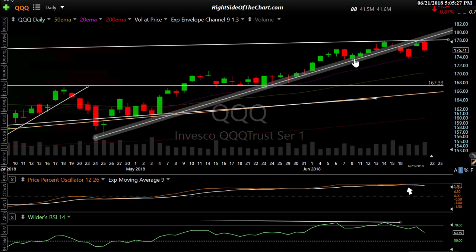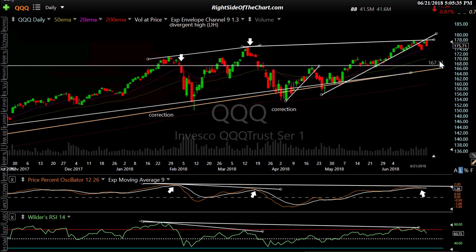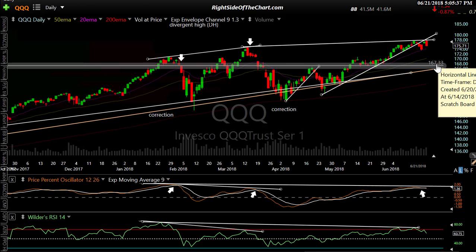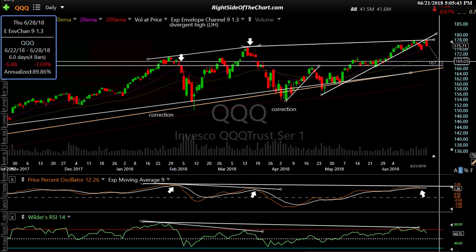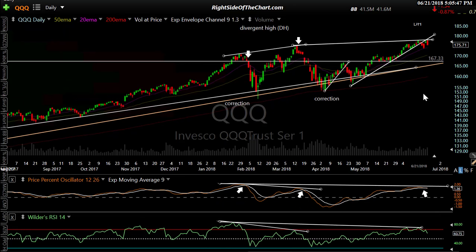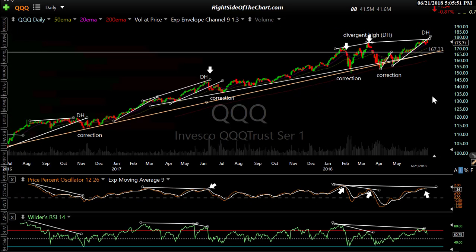Tomorrow's Friday, so that would mean a down day on Monday, and that should really help firm up the case for a correction back to, let's say, at least this 167.33 level and/or this uptrend line. They both come in together. So I think that'll happen, we're still looking at about another almost 5% downside in QQQ if that happens. And again, that would be my minimum swing target there.